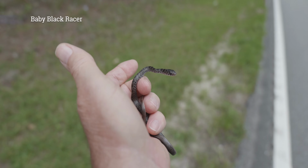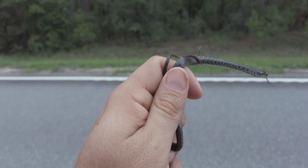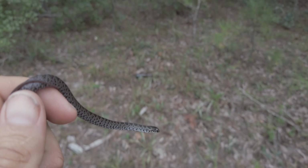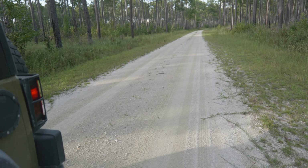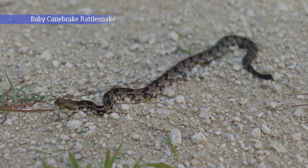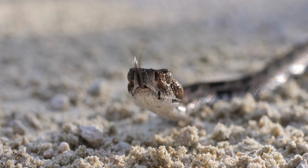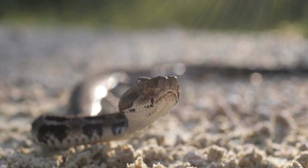Filming, catching the snake. Little black racer. Look at that, we got a baby canebrake. Nice. I think this one's a neonate, isn't it? It's a baby. Yeah, we're just going to let it go.